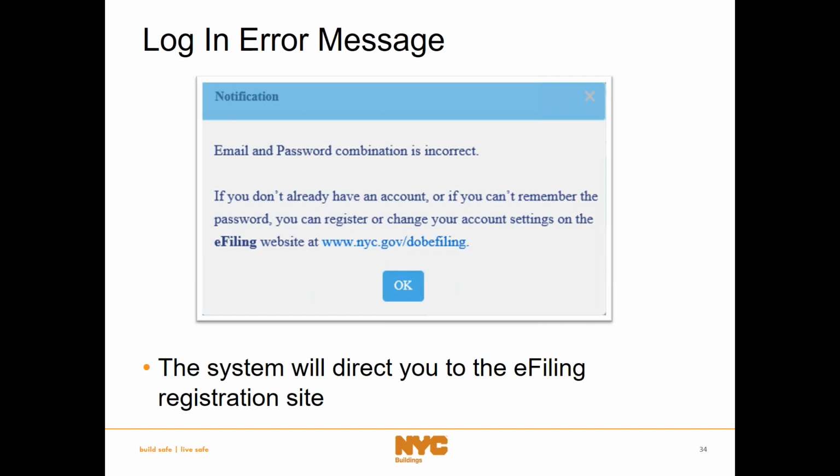If you enter the wrong credentials into DOB Now or forget your website, you may receive a message such as this. Click the link to be taken to the DOB e-filing help center.